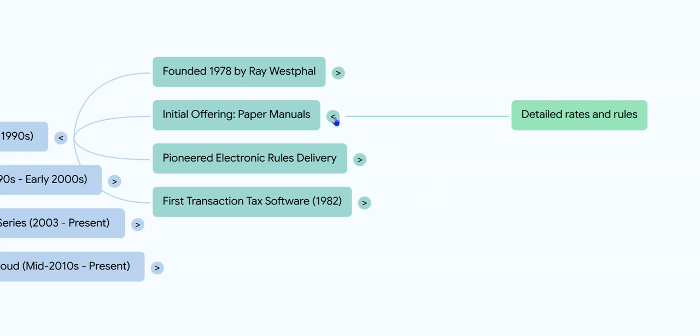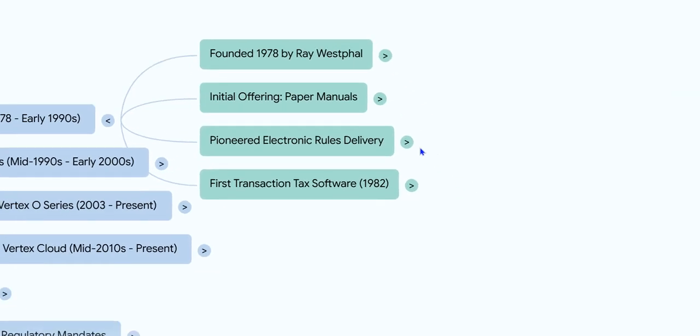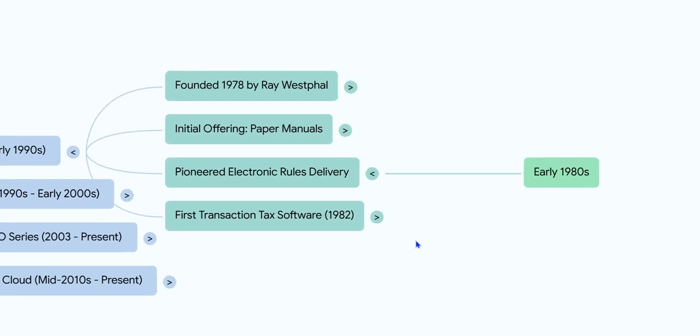Oh, definitely not. They saw the potential of technology pretty early on. By the early 1980s, they were pioneers in moving to electronic delivery of those tax rules. Okay, that's a big step up. Huge. It meant information could be accessed faster, updated much more easily. I mean, think about the speed difference compared to printing and mailing binders. Right, just practical efficiency. Fewer errors potentially too with faster updates. Exactly. And it's interesting that they built that deep expertise in tax content first before they really dove into building software. That's a great point.